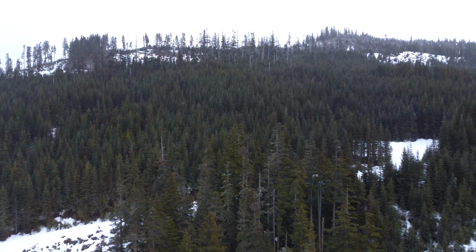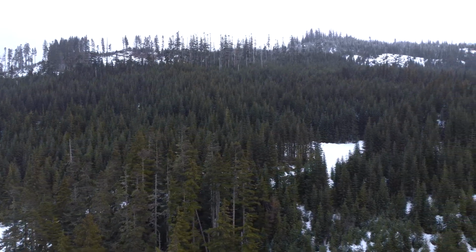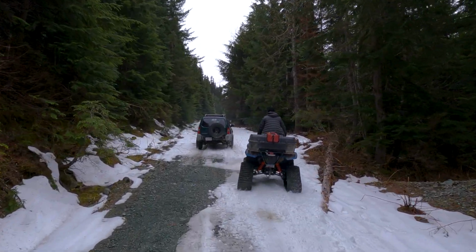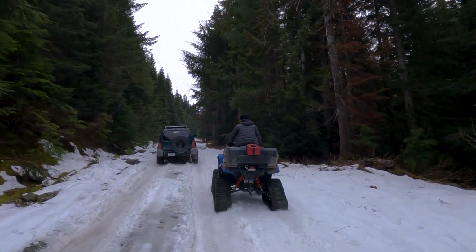The weather is quite moderate, ranging from 0 to -3 degrees Celsius, with a little snow, and it's supposed to be sunny by lunchtime. We're taking it easy for the first few meters, getting used to the technique and road conditions, and figuring out how the vehicles will handle the snow today.